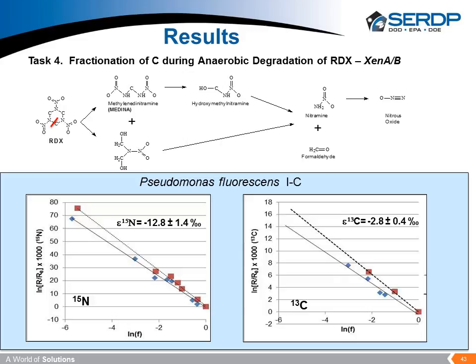Now, for the ring cleavage pathway, where we're breaking a nitrogen-carbon bond, we see here that we got really large fractionation of nitrogen, about -13 per mil. We also got some carbon fractionation, which also would be expected. So again, if degradation is occurring by this type of pathway in the environment, you expect to see large isotopic shifts in both nitrogen and carbon ratios.